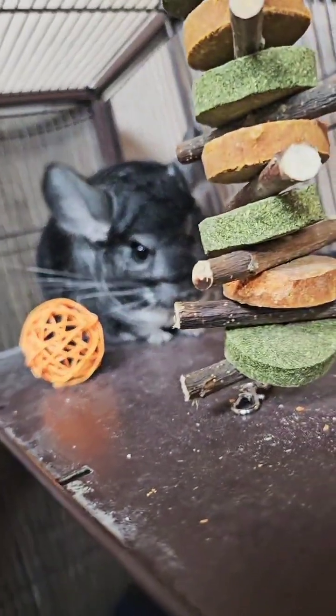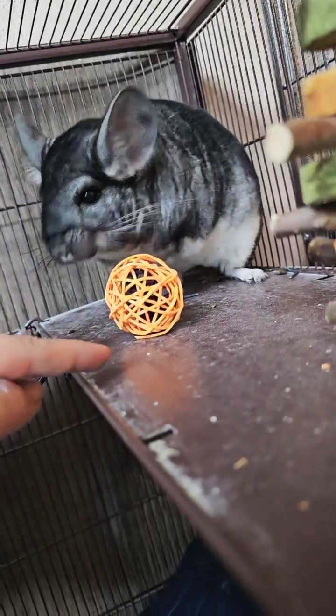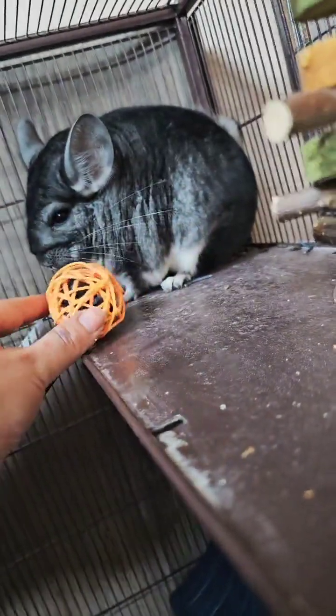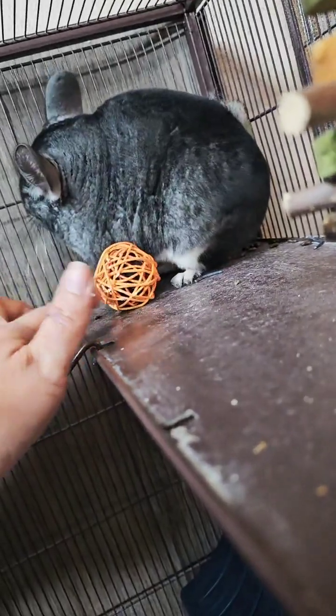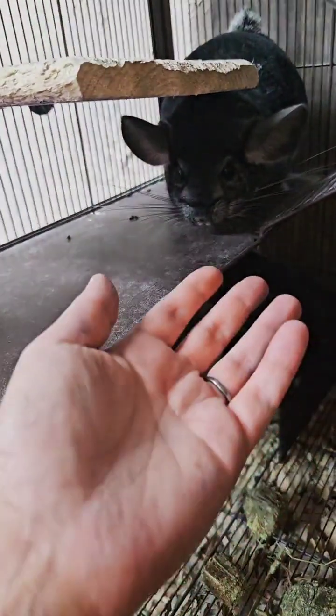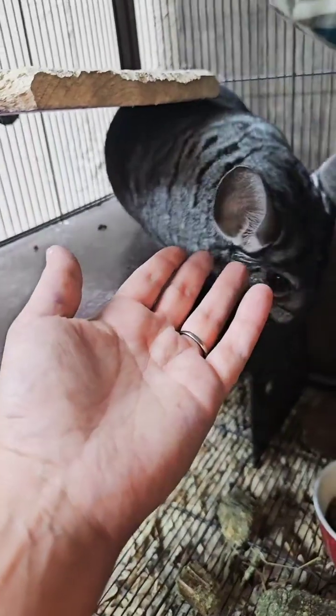What? You gonna get that chew toy I got you? You have a house and everything. Here, get it. I gave some of these to my baby chins, and they loved them. Here, get it. They are carrying them around in their mouths. It was so cute. Come on. Thank you, Conrad.